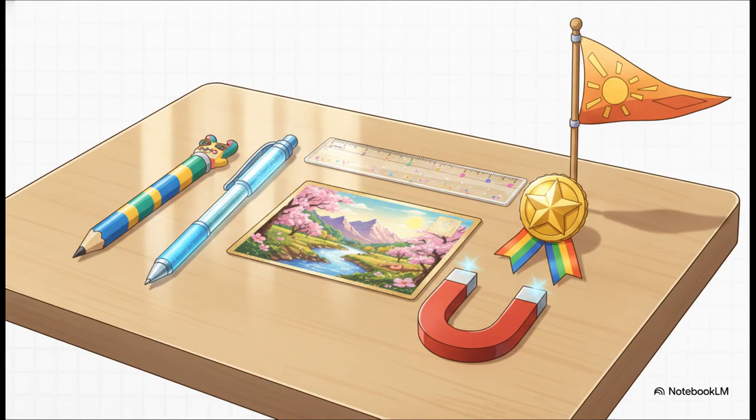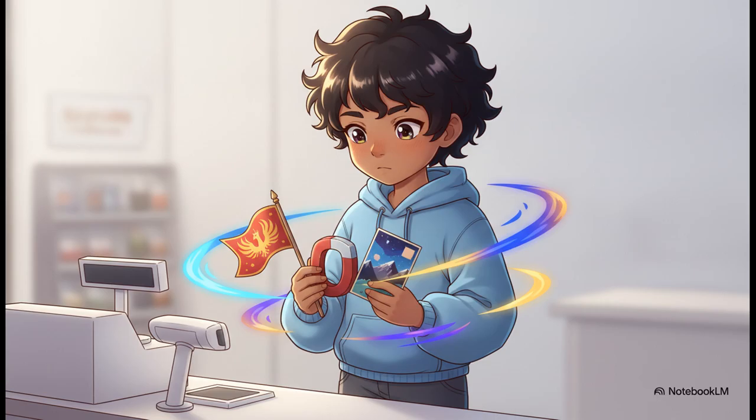Check out this awesome price list from the shop. We've got pencils for 30 cents, pens for 50 cents, postcards for 60 cents, rulers, badges, magnets, and even a flag for 75 cents. So many cool items. Let's pretend you want to buy 3 things: a flag for 75 cents, a magnet for 40 cents, and a really beautiful postcard for 60 cents.